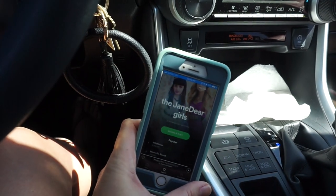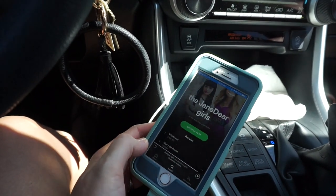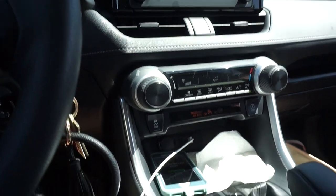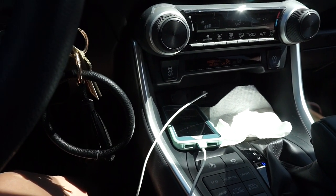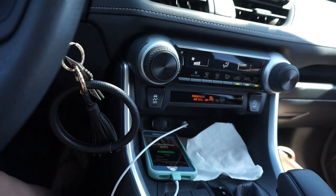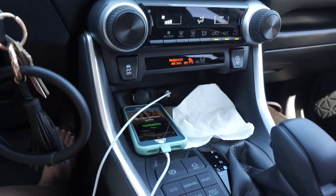So another thing I have to have when traveling is my Spotify app. I love listening to Spotify. I just shuffle through my favorite artists while I'm driving and listen to my favorite songs. And you know, the radio just doesn't work in every single part of the drive. So I need something to listen to my music, jam out, do a little bit of car karaoke, something to keep my mind off of the road.